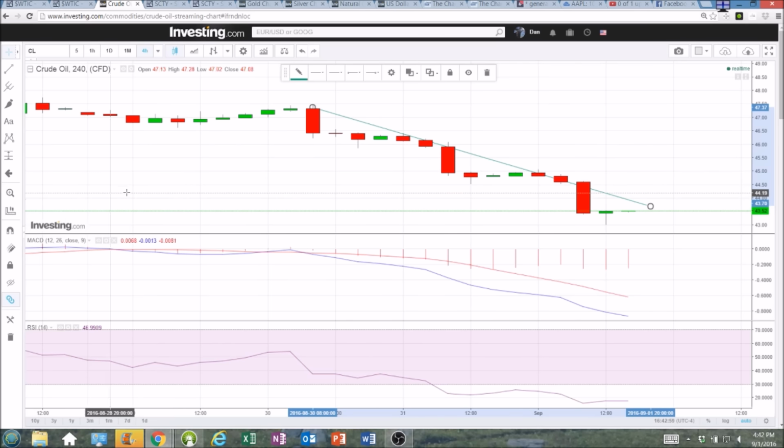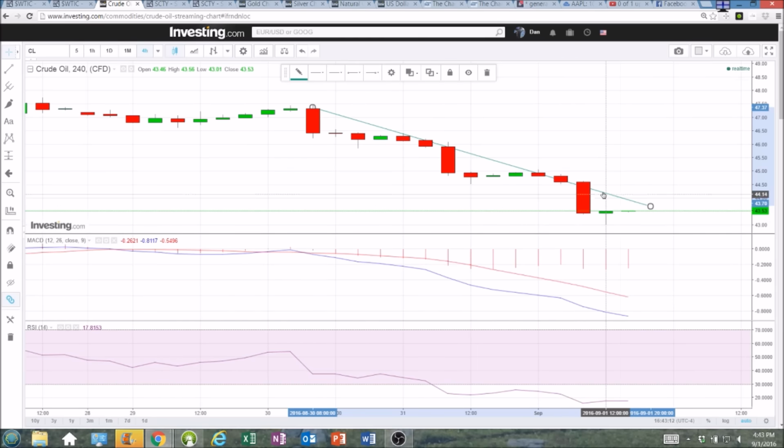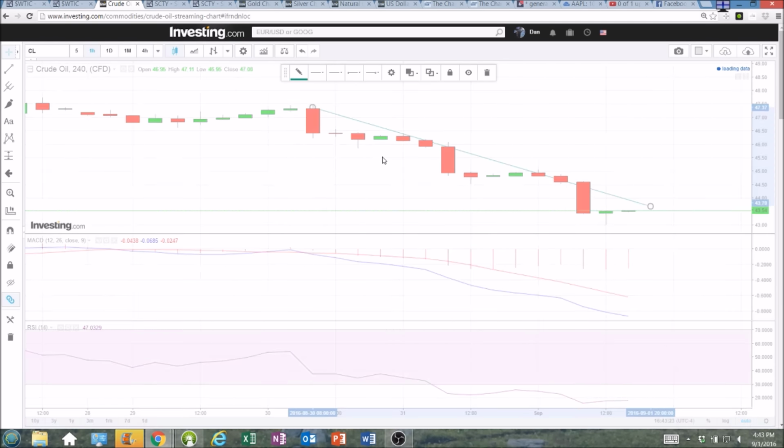But looking here on the hourly, this is the 4-hour. This is the most oversold oil has been in 2016. So the RSI is still under 20. We had not dipped below 20 before this time. We do now have a bullish reversal hammer at the end of the day. We need a green candlestick confirming it, and then we need the bulls to get back over 45.07 to start setting some higher highs. The hourly time frame shows a bullish reversal hammer already being confirmed.